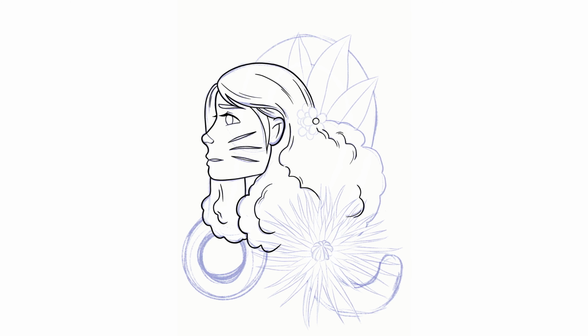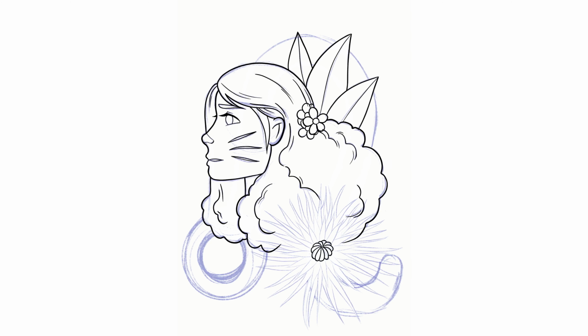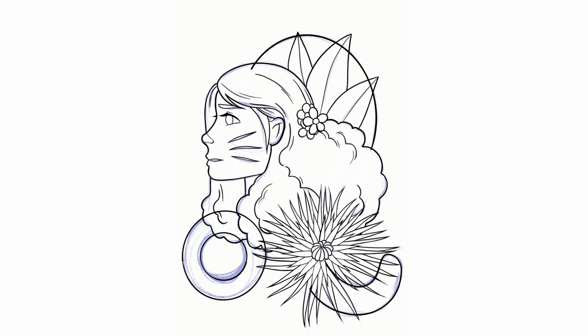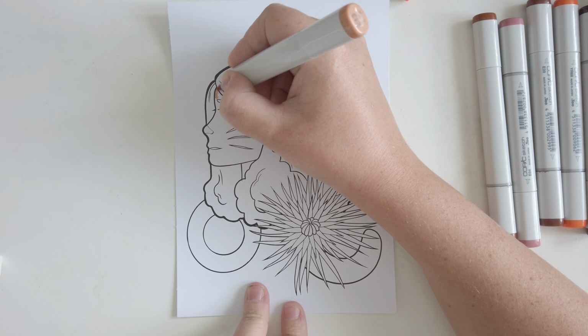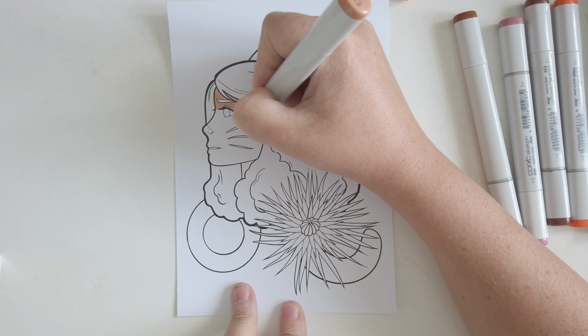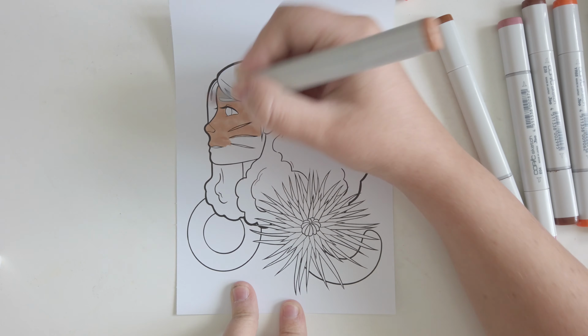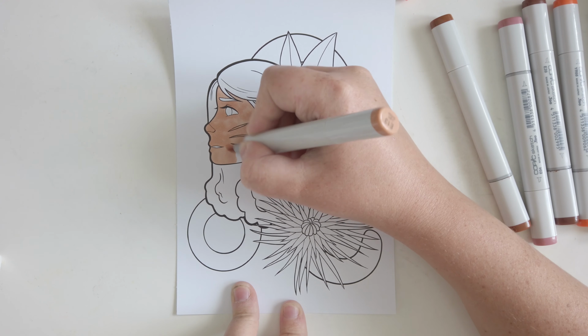So this time I wanted to show you guys a Leo. And Leo is of course the current zodiac sign, so very excited to draw her, and I wanted to do something different. So I started out with a side view, which is not something that I usually do. Usually I go like 3/4 view or face forward view, just straight on. And I don't know, I just liked it.